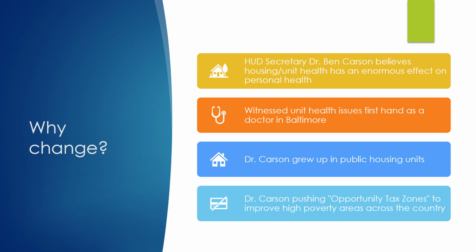HUD Secretary Dr. Ben Carson believes that a housing unit health has an enormous effect on personal health. He witnessed unit health issues firsthand as a doctor in Baltimore and often references those issues in his speeches. Dr. Carson grew up in public housing and understands the enormous deterioration of public housing units and what has happened to the people that rely on those units.